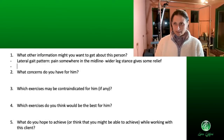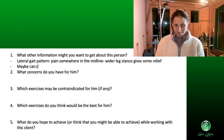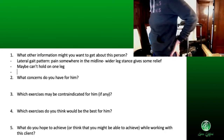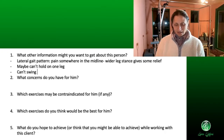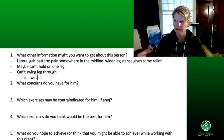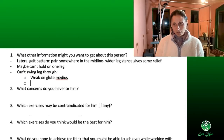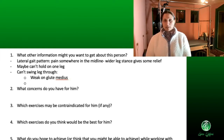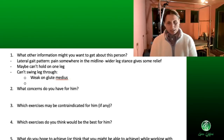Or he can't hold himself on one leg. Maybe he's got that glute weakness where he can't get the gait properly to swing the leg through, so he just kind of waddles it sideways. Okay. Can't hold on one leg. You said something about a swing leg through. Why would he not be able to swing a leg through? Because he's weak on his outside glute, the glute med or something. Weak on glute med. Okay, I think that's one really plausible cause. What would be the other reason why you wouldn't be able to maintain that sagittal position? You can't get your leg up and through. Okay, either you can't get your leg up and through.